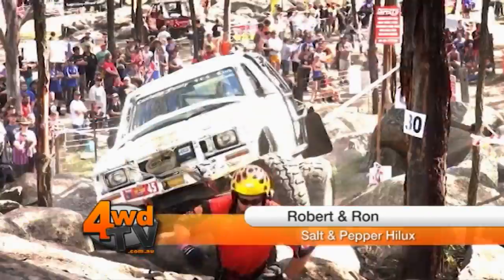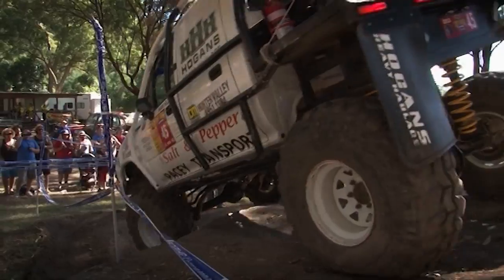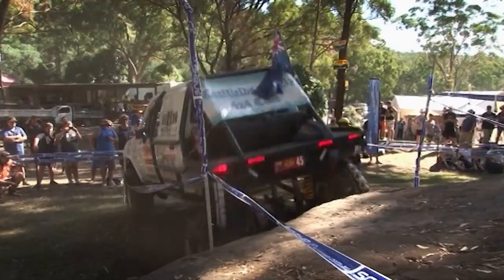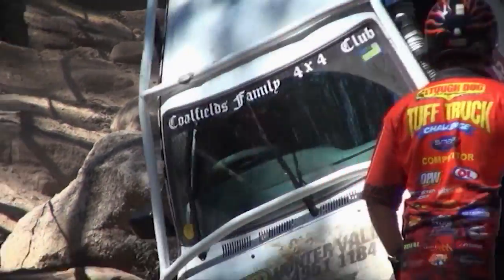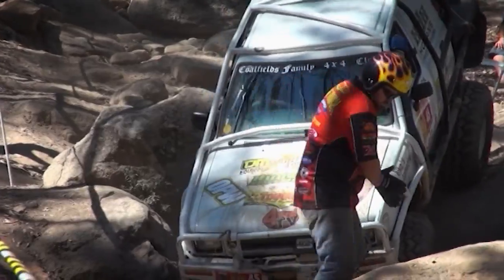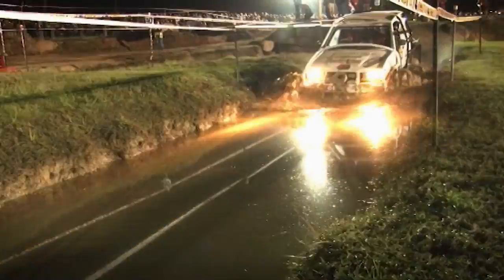Hi, my name's Robert Cole. I'm in Abbey Ron. Up here in a pretty well much standard Hilux. We're Team Salt and Pepper. This is our fifth year up at Tough Truck. Trying to do a bit better than previous years. Did a couple of conversions to the truck, the VP motor.